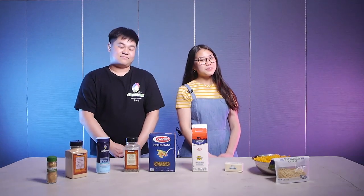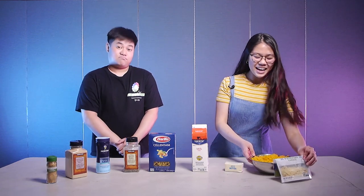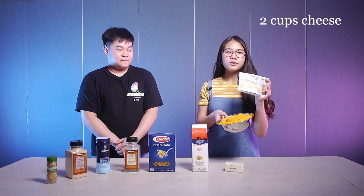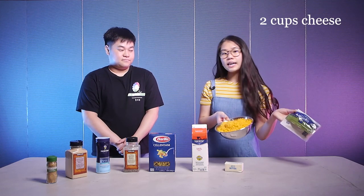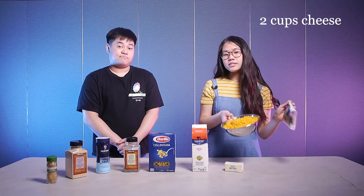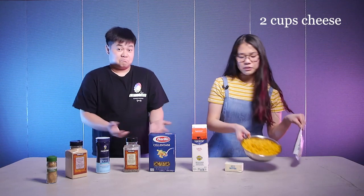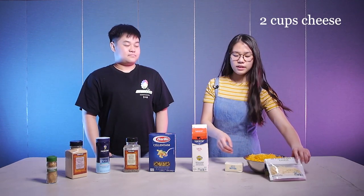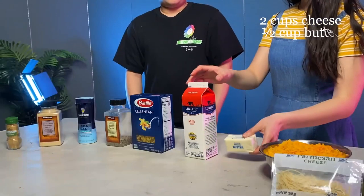Our mac and cheese will need, of course, some cheese. We have sharp cheddar here and Parmesan from our lasagna episode that we had left over, but you can use really any cheese that you want, any cheese that you find in your house or at the grocery store. But we just like sharp cheddar because it gives it a really nice flavor. And then we also have some butter and milk.